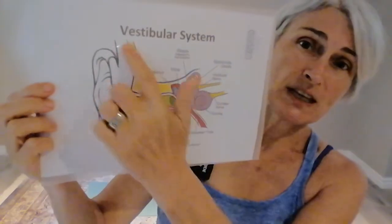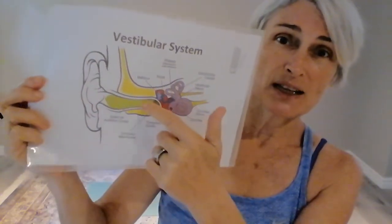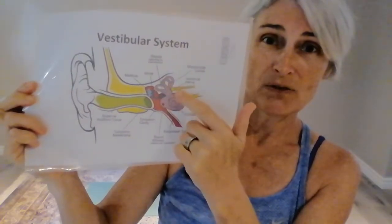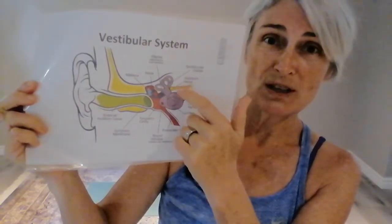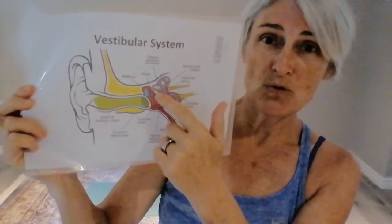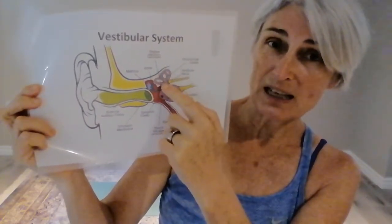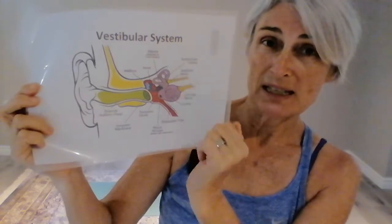And you can see here's the ear, and then inside, that's as far as we go. And then we have these three canals. And the vestibular nerve is right next to them. So when we move in different directions, we affect the flow of liquid in these canals, which stimulates this nerve.